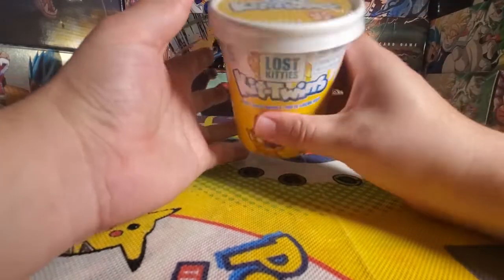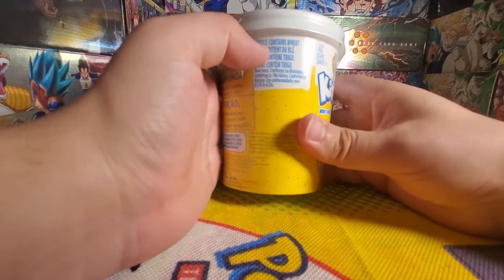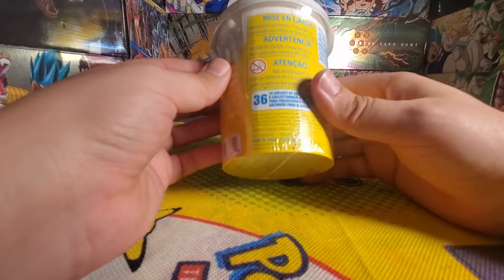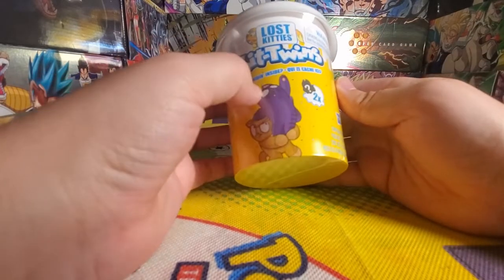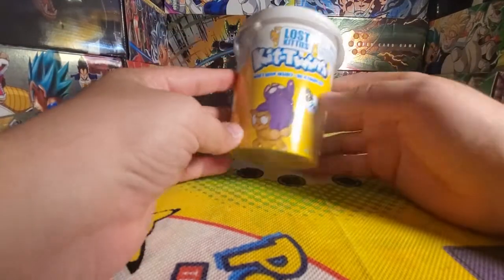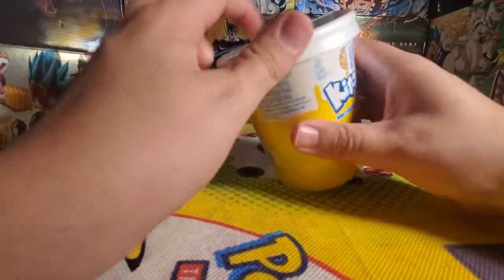Contains one toy. If I recall correctly, this is the thing that came with the little flip book, which is really cool. Unfortunately, it was not a workable flip book, but the idea was neat. Wait, what? Notice, contains wheat. I didn't think you were supposed to eat these toys, but just in case, contains wheat. That's hilarious. Says who's hiding inside and 2 times Catz. Although it says it only comes with one toy. So if I remember correctly, it's 2 cats that are together, but I'm not 100% sure on that.